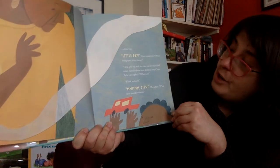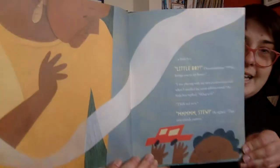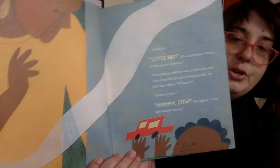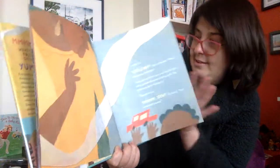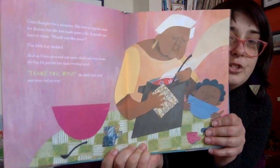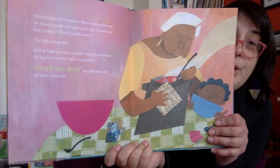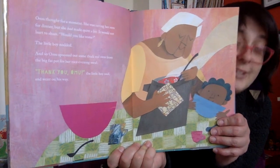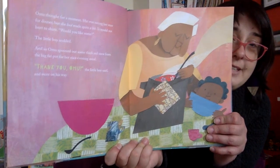"I was playing with my race car down the hall when I smelled the most delicious smell," the little boy replied. "What is it?" "Thick red stew." "Stew," he sighed. "That sure sounds yummy." So Amu thought for a moment. She was saving her stew for dinner, but she had made quite a bit. It would not hurt to share. "Would you like some?" The little boy nodded. And so Amu spooned out some thick red stew from the big fat pot for her nice evening meal.